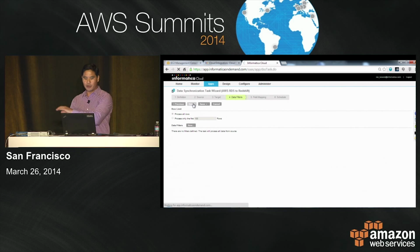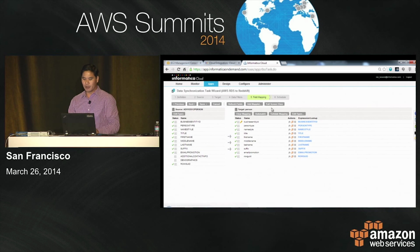The magic is really here in step 5, especially for those of you that are familiar with Informatica on-premise but not Informatica Cloud. We've made integration very straightforward. Here we've already auto-mapped because we have name matching, so that's why you see that the business entity ID is being mapped using this field over here on the source.